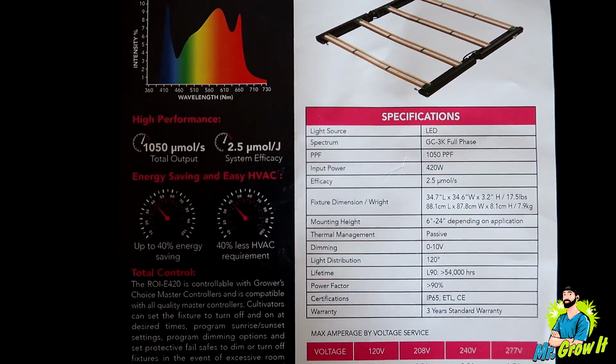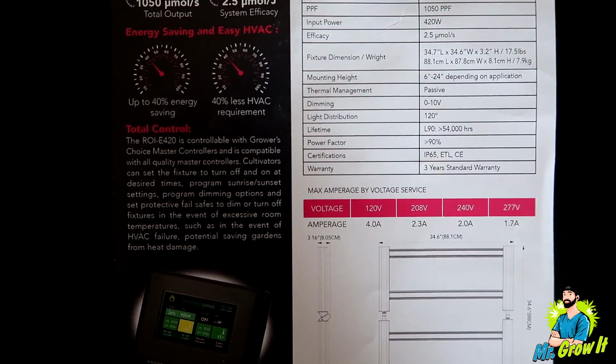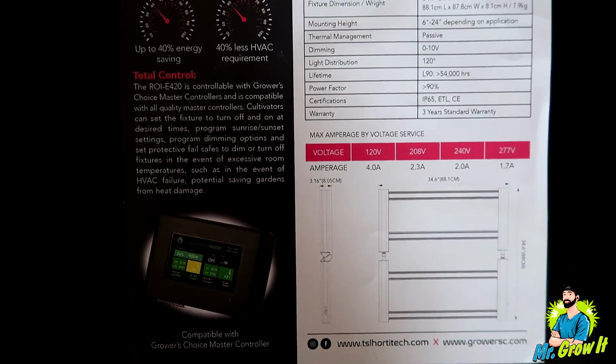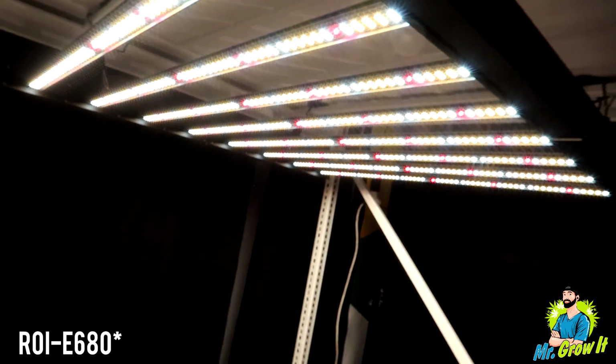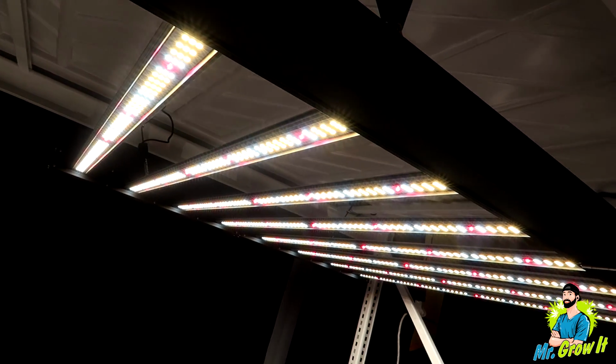A little birdie in my ear also mentioned to me that there is a ROI E720 in the works. Unfortunately, I don't have any other information on the E720. They didn't have the E420 or E720 at the event. They just had this one spec sheet on the E420. The E420 is scheduled to be released in Q1 of 2020, and the E720 is scheduled to be released sometime in Q2 2020.